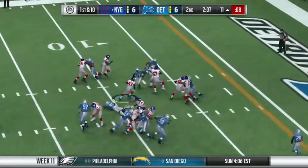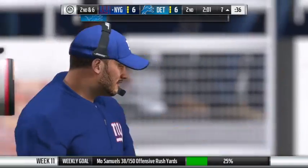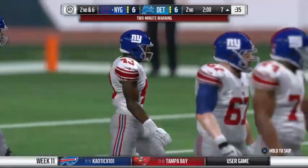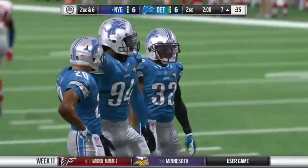Now a handoff here to his running back. And he will maneuver his way down to about the 7. Call it a gain of 4 on first, and that'll make it second down. 2 minutes to play in a tightly contested first half. We'll come back to Ford Field after this.